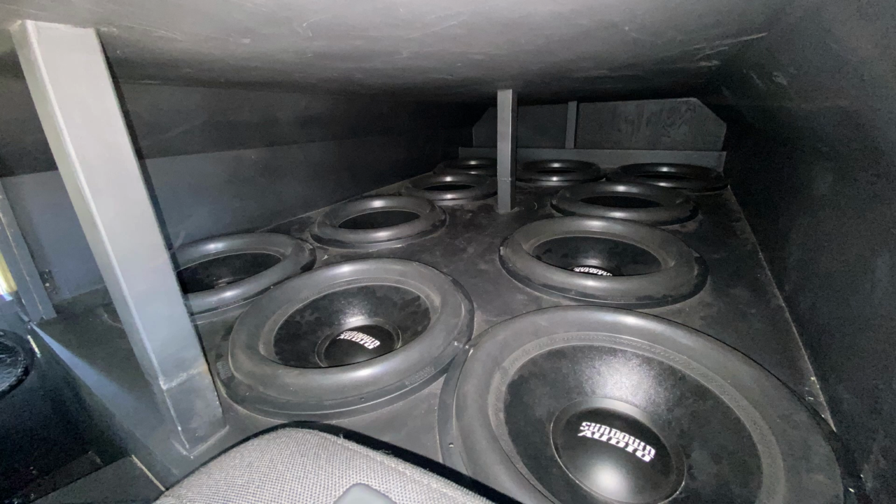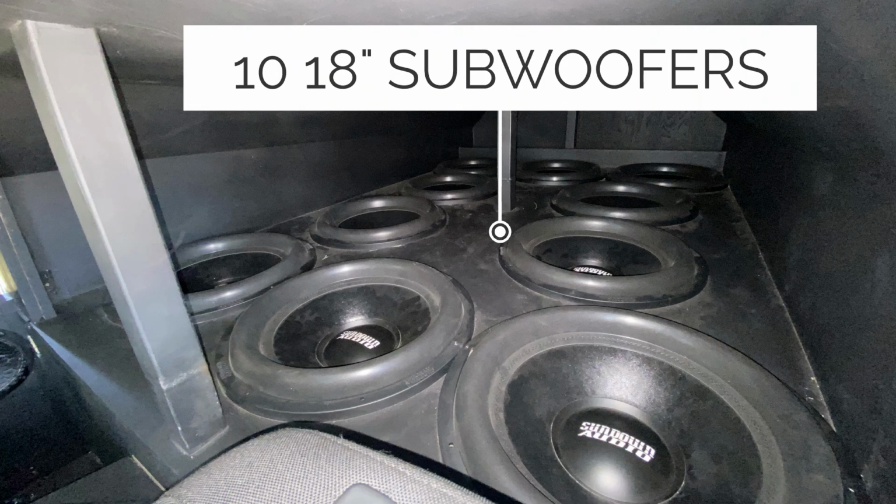Being that this is in an Excursion SUV, there's probably over 80 to 100 cubes in this box to fit this much subwoofer cone area. So really impressive to see him fit 10 18-inch subwoofers inside of his Excursion. We're getting to the demo now.